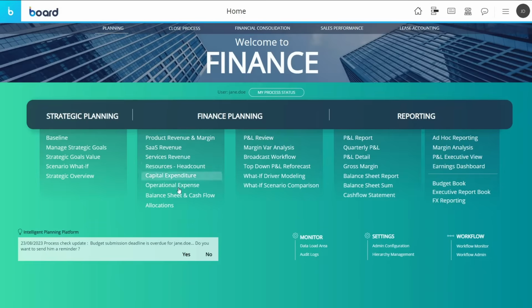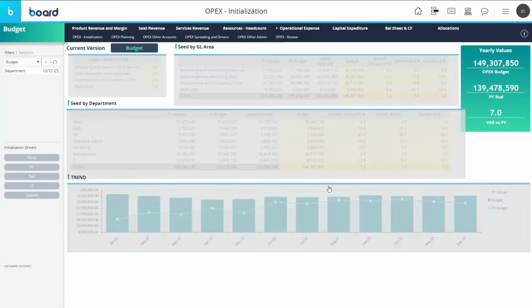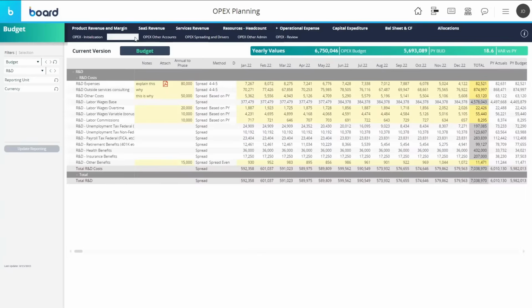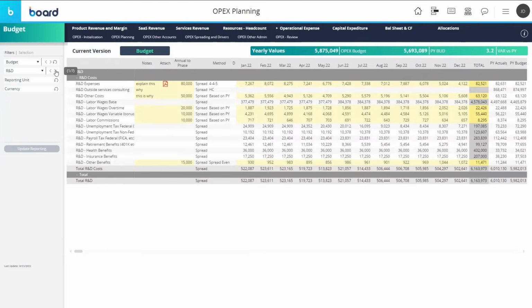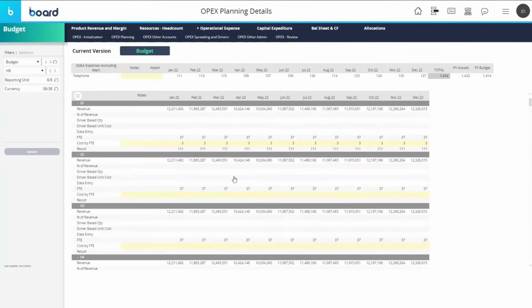Next up, let's do some OpEx planning. Board allows me to quickly initiate my OpEx budget by using different drivers. The budget baseline for each department can be reviewed at a glance in the main view. Specific accounts can be locked for data entry, and this means their budget is estimated through a driver-based approach. Telephone costs, for example, are estimated as standard cost per FTE multiplied by the monthly FTE.